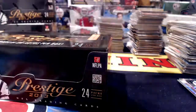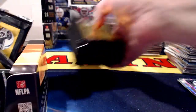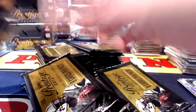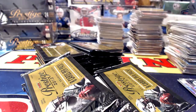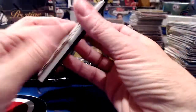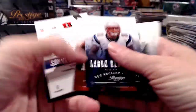I was that way with Cam Newton in 2011 Prime Signatures. Not for me to buy into, but to find a break for someone else who had bid on it. I had a fair amount, and I still have some 2011 Prime Signatures here, but I said I'm not going to stop opening this till I find that Cam Newton rookie on-card auto. And once I finally found it, I was like, oh, okay, now I can rest for a little bit.